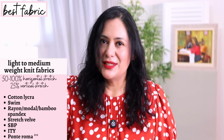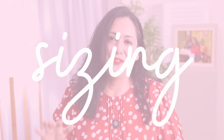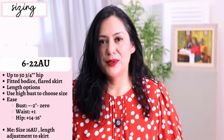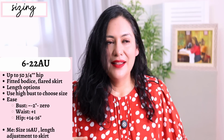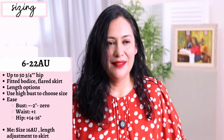So I would put an asterisk on the Ponte Roma on just, it depends. This is a pattern that's a few years old, so the size range isn't like the current patterns. This one has sizing from 6 to 22 Australian. The highest hip size here is 50.5 inches. Now this has negative ease. That's why you need fabric that stretches at least 50%.